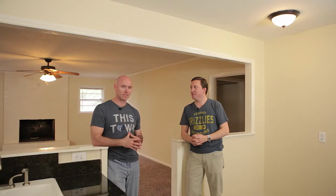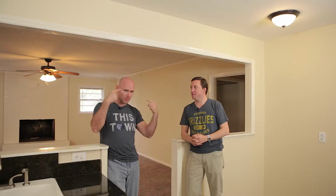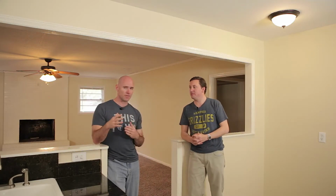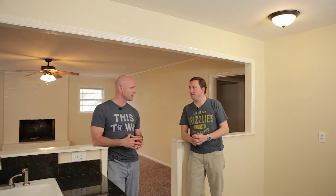So when you're walking through these houses initially, always be thinking in terms of what your exit strategy is, whether you're going to be selling the house or renting the house, and what your target market is going to be perceiving.